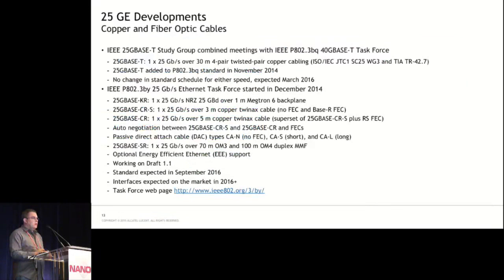There are two things going on in terms of 25 gig. There's the 25G BASE-T study group. They decided just to combine their meetings with the 40G BASE-T task force, so it's going to be one standard for 25 and 40 gig. They just kind of slipped it in there and started meeting together. It's not going to delay the 40G BASE-T standard at all. So that's well underway, expected in March of next year.